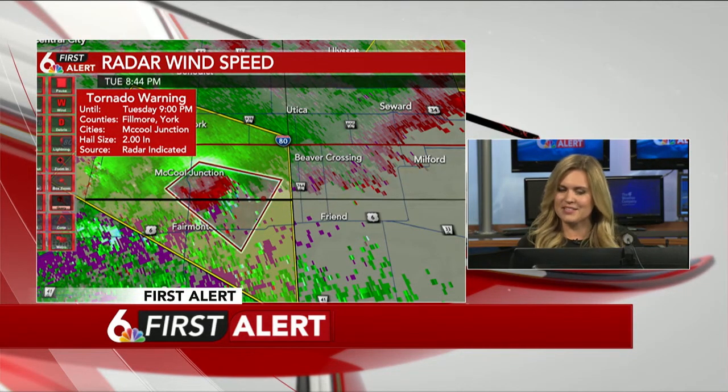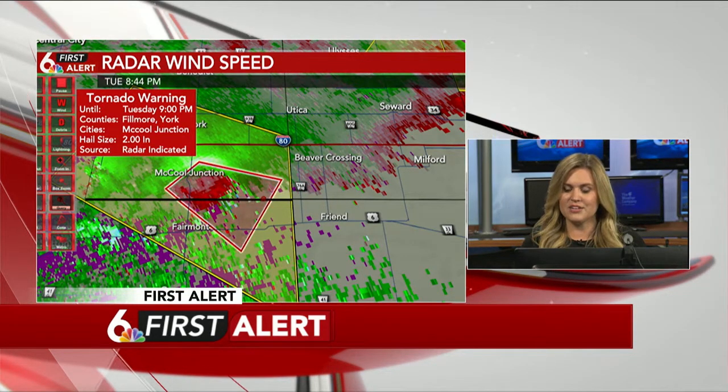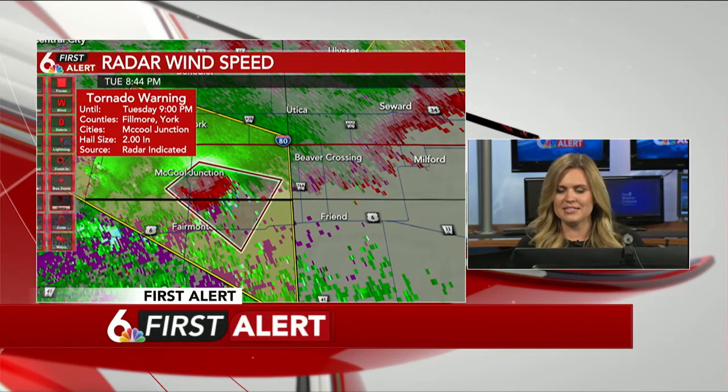Again, the main impacts of this are going to be just outside of our viewing area, but we still have some strong activity out to the west we want to keep an eye on, because everything's kind of moving east and bringing us that storm threat as we move through the night tonight.